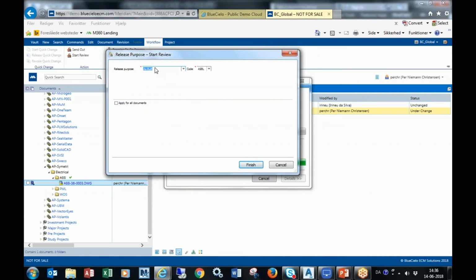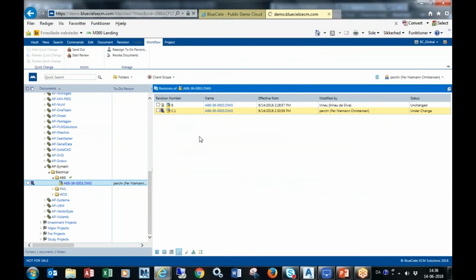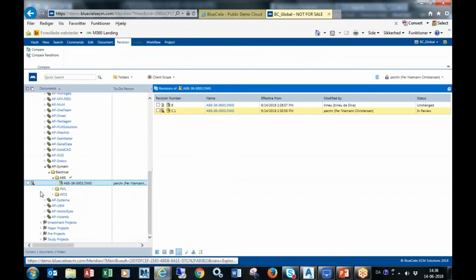And why is that? I have a list. This is just a list and can be configured to any value that you actually want. But this is for as-build release, please. And now the document is in review by me. I will receive an email telling me that the document is in a review state.